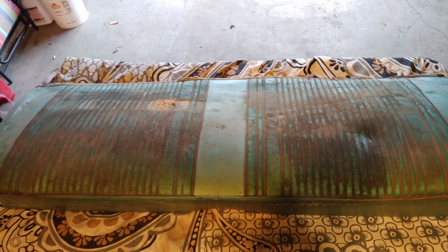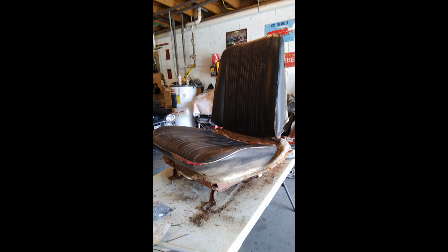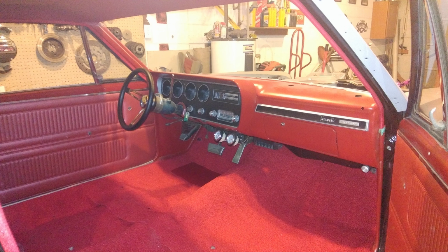So it was time to get the old interior stripped down to the bare frames. I have new foam. I have the new coverings. I have new burlap, everything. So I start tearing these apart, the old to new here. Nasty old buckets. These are actually 67 buckets, but I put them in 66 coverings. Got them all done. Nice and comfortable, all new foam, everything in them.